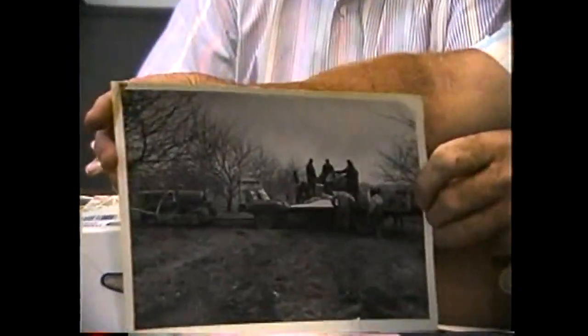This one might be interesting, and this gentleman is still around. The fellow standing right in the middle. Let's get this first for Galvin. And that's Charlie Brunell. Just a minute, we'll have to identify him.